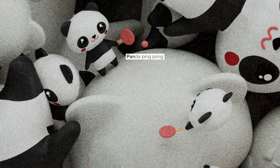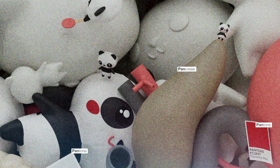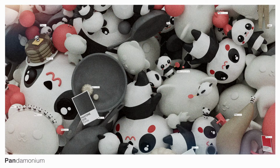Wow. The ping pong ball, is that your... Yes, yeah, my panda ping pong. Well done. Found out what a pancreas looks like today. It's that little slug-looking thing. No way! This is really cool. It also looks like a little bit editorial. I love also the uncoloured pandas as well. When they were all panda, it just became like an absolute black and white camouflage. Yeah. Well done!